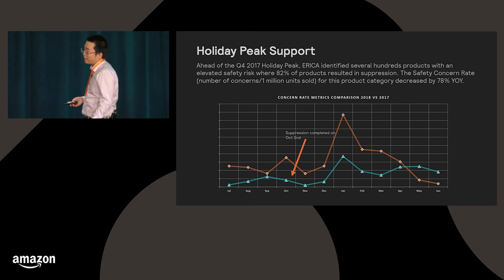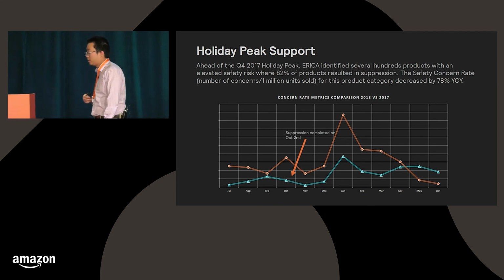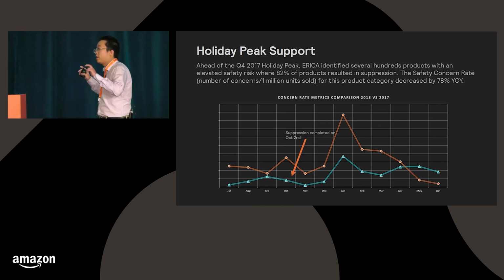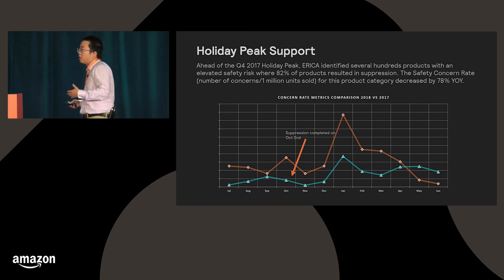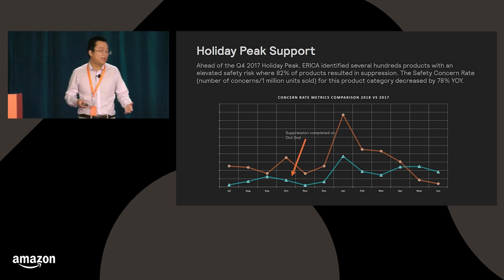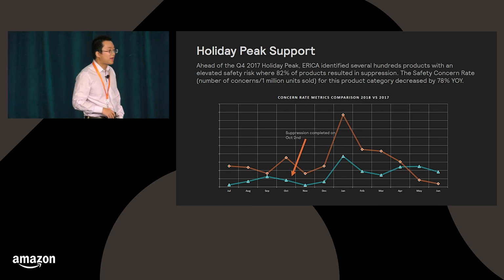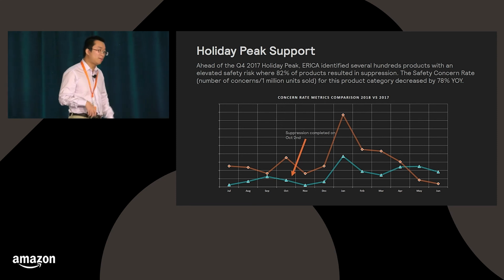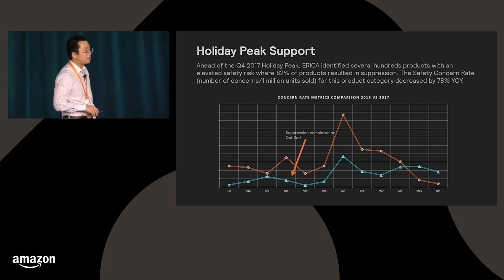So we need to have a way, and the business team said they really need help from us to identify the minority of unsafe products. There may be only a few hundred, but they need a really effective tool to identify this kind of risky product. Here is a really good example. In Q4 2017, before the holiday peak, we used Erica to scan the whole catalog, and we identified a few hundred risky products that may cause problems. After our investigation, we found out 82% of them would actually cause some issue. That's why we took down the products.